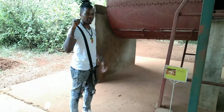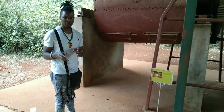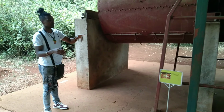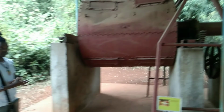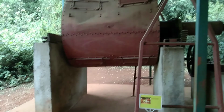So for your information, the reason why he did this is that he could not afford to dry the coffee berries for 21 days. So this one took only 24 hours to dry, refine, and do all the stuff from here. This was a very amazing place. You can see it is still cool and a very nice place to be around and experience the history of this place.